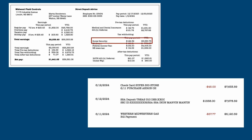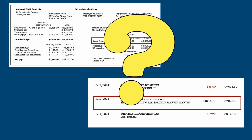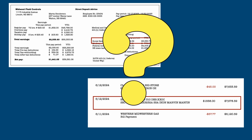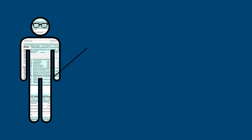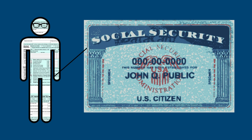We see it deducted from our paychecks. We might be receiving monthly benefits, but do we really understand the taxes that the Social Security Administration collects, or how those benefits are calculated? It's time to find out. I'm the Tax Geek, and here is Social Security, oversimplified.